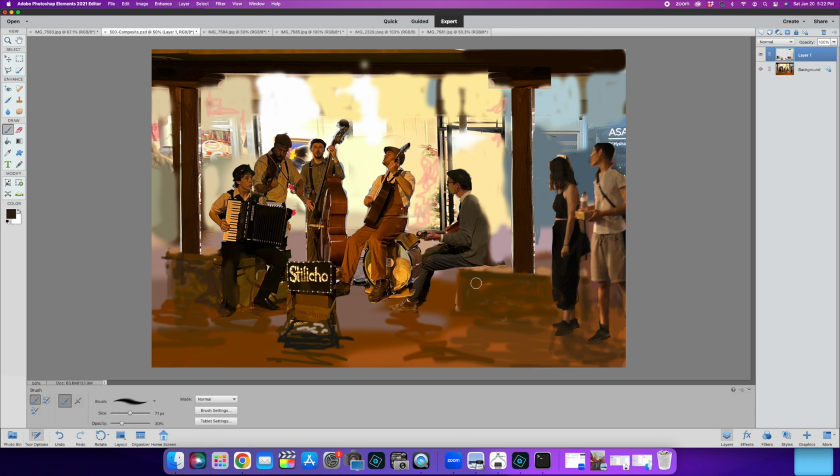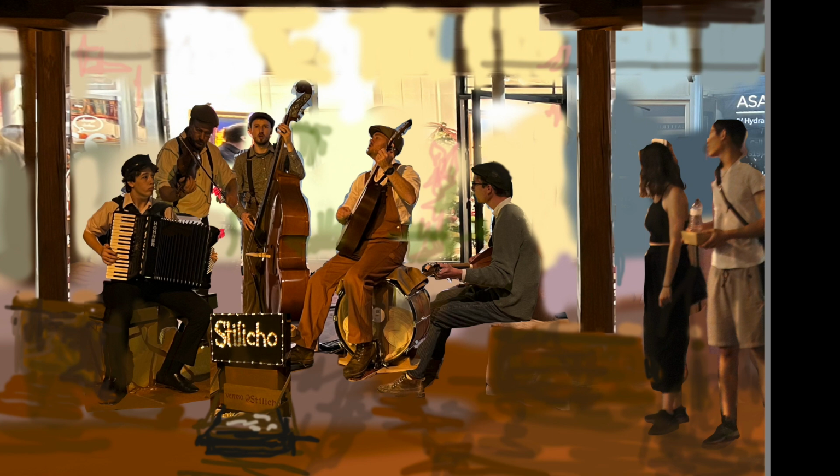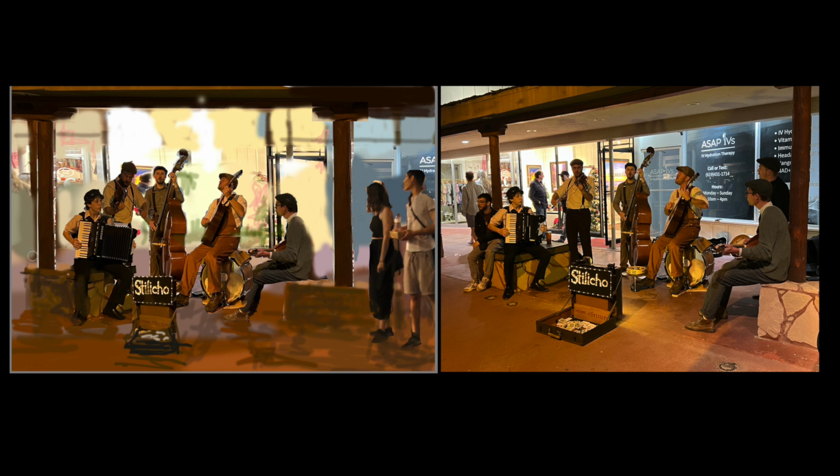Okay, so now let's scribble in something for the guys to sit on, create some shadows, working very roughly here, maybe bring back some of the background elements like the windows. And here we are. It's rough and ready, but when we compare it back to the original photograph, I hope you can see what we've been talking about.